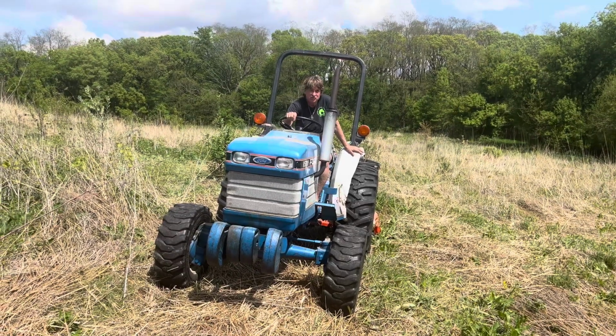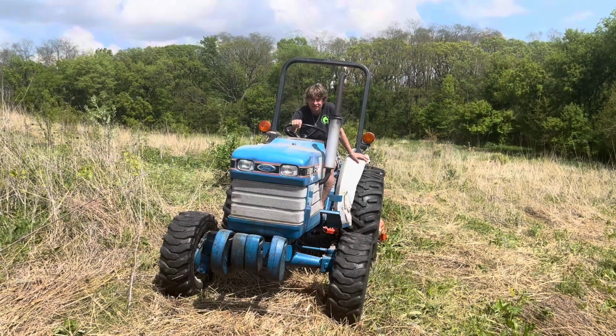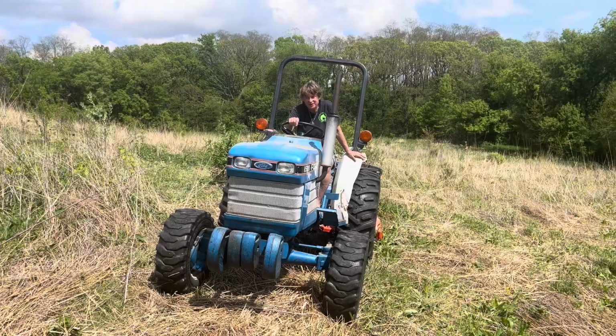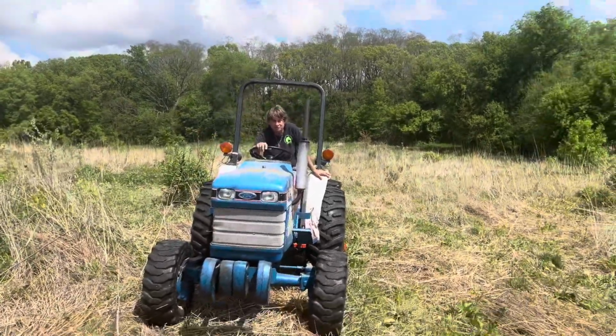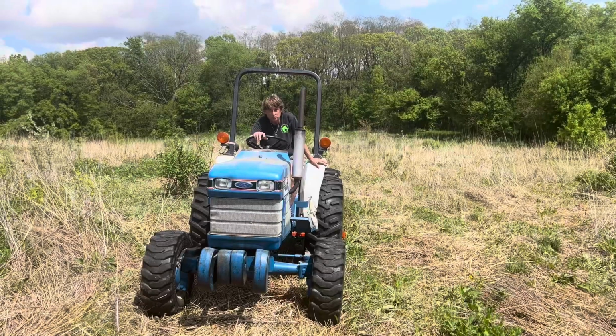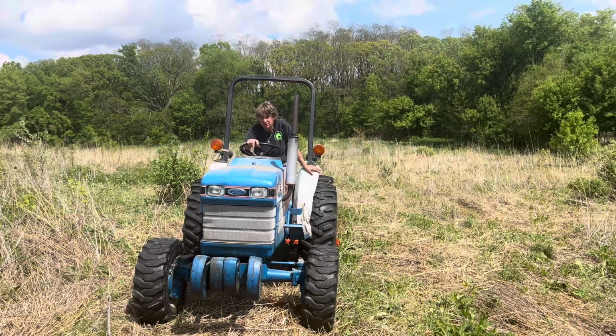Tricky Tractor Tracy here. Anyway, what I've been doing is mowing in the prairie. I know it doesn't really look like a golf course out here, but it's a prairie.